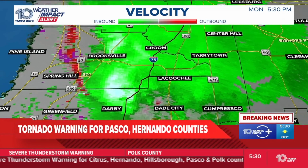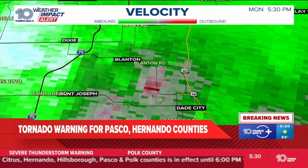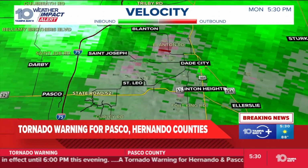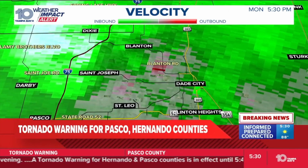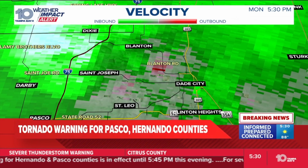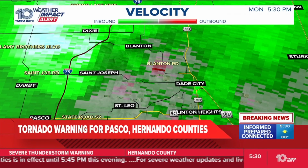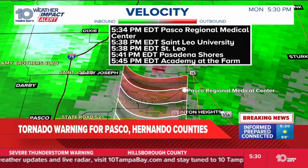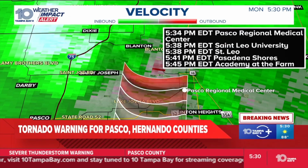Still has some rotation. This still looks like it's rotating. It's smaller, but this is right there near St. Leo. And Bobby, as you backtrack, as you started this at roughly 5:08 or so, as we were talking about this situation, you were talking about the size of the hail, the winds at the peak of this. How big is this hail that you were mentioning?